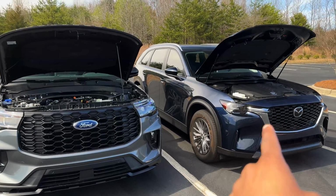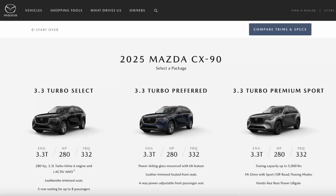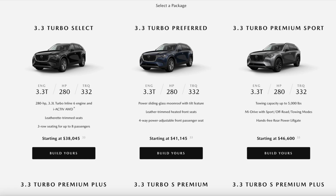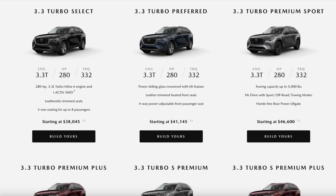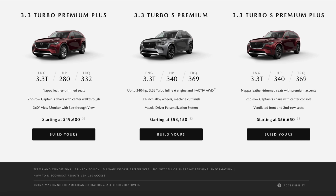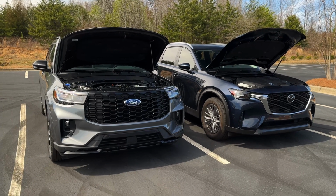And I would actually avoid the plug-in hybrid system. I'm not a big fan of it. It feels unpolished and unfinished, so I would stay away from the plug-in hybrid. And with the Ford, you have the ability of stepping up to the EcoBoost V6 with a lot more power, 400 horsepower, 415 pounds-feet of torque with either the Platinum or the full ST. Honestly, for most families, not really necessary.